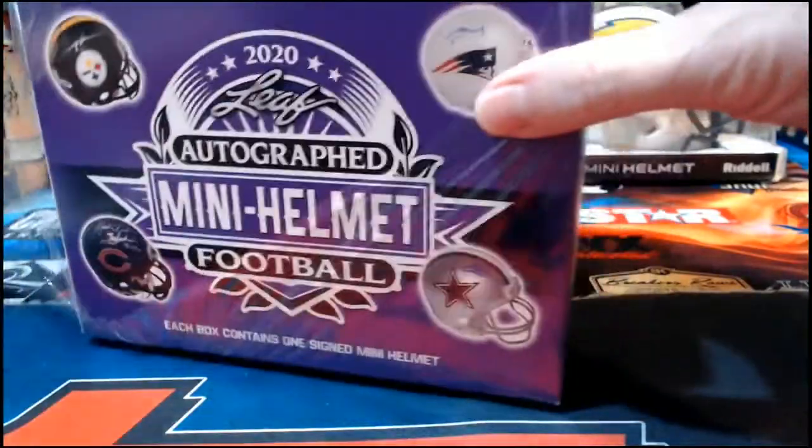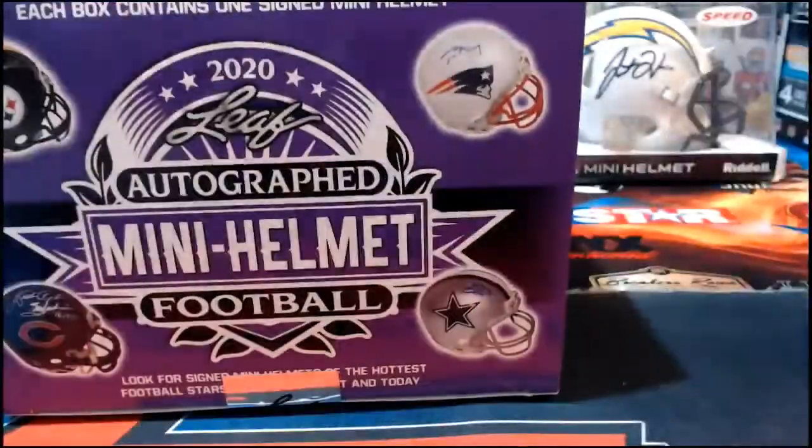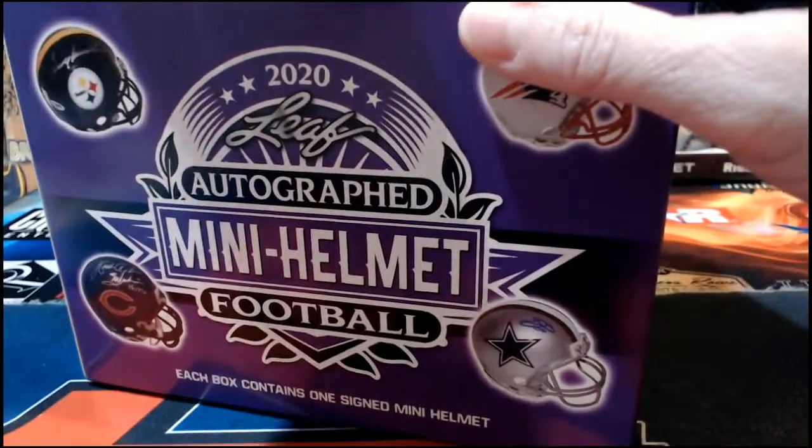Ah, Nick is happy because that Justin Herbert must be going to you, Nick. So he's very happy about that. I don't blame you. It's a nice hit.